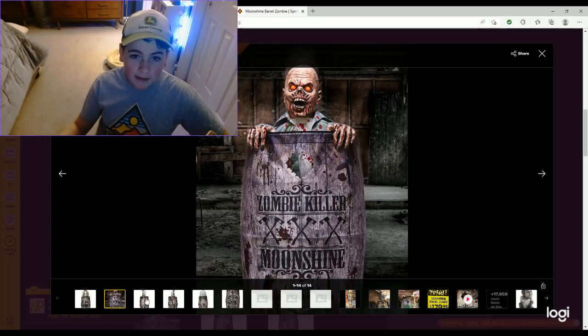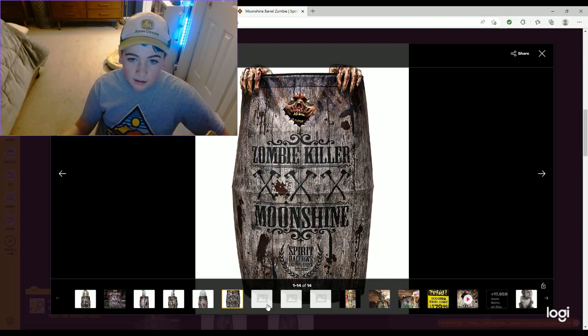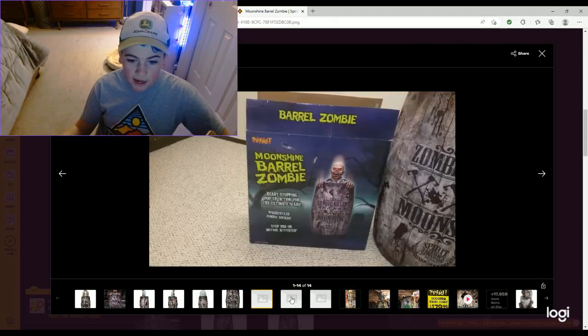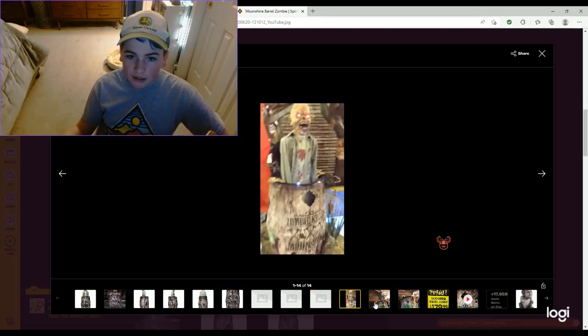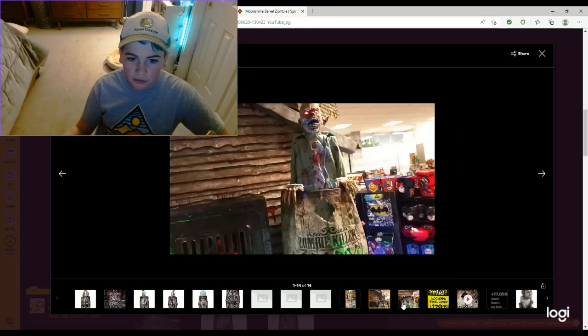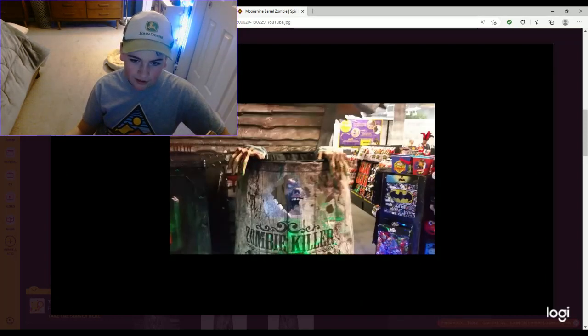That's his website picture. That's his side, other side, back, front. And then that's his box image. And then another box, and another box image. And then here's a few pictures of him set up in the store, right next to the incinerator. Yeah. The incinerator is really good too, but I like the zombie barrel better. Alright, let's move on to the video.